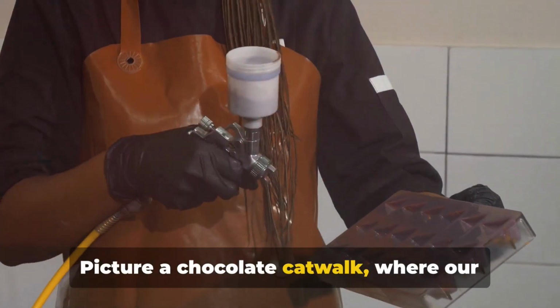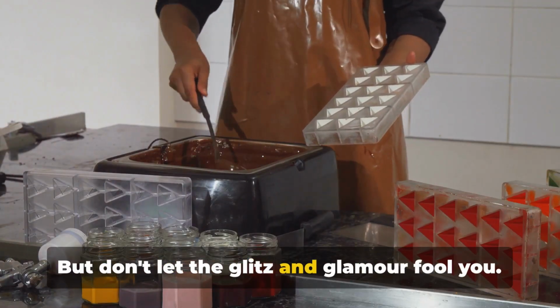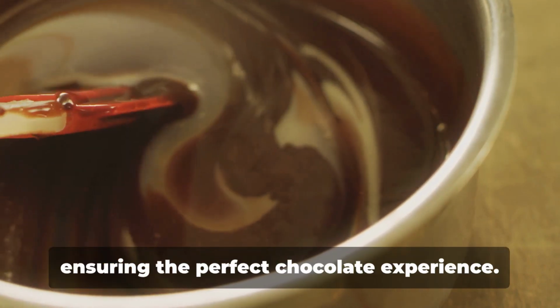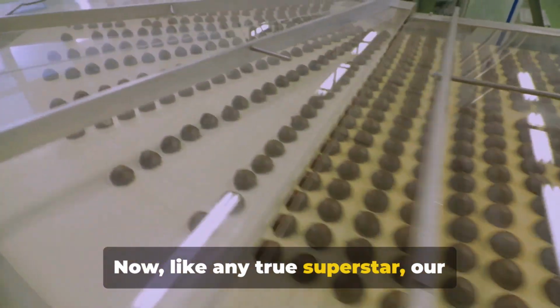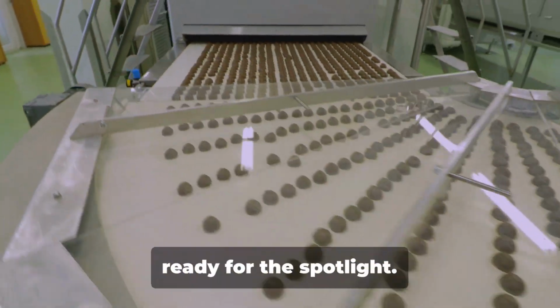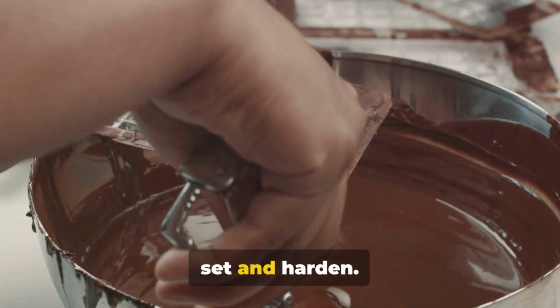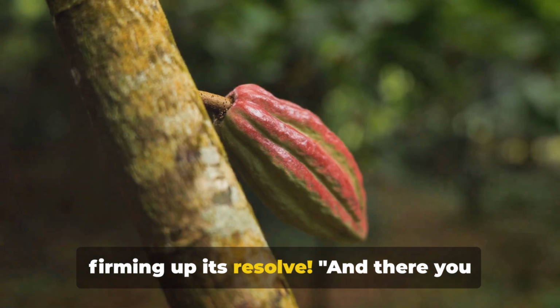Picture a chocolate catwalk where our star is strutting its stuff into shape, but don't let the glitz and glamour fool you. This is serious business. Each mold is filled with precision, ensuring the perfect chocolate experience. Now, like any true superstar, our chocolate needs time to chill before it's ready for the spotlight. It's off to the cooling room where it'll set and harden. It's not being aloof, it's just firming up its resolve.